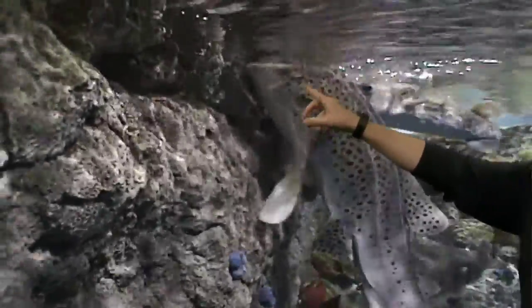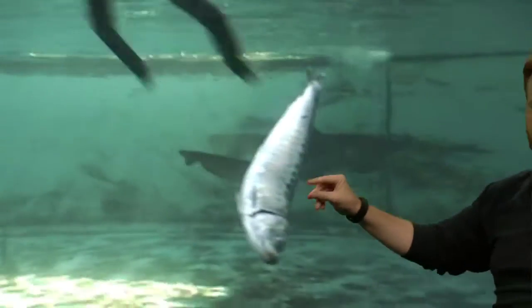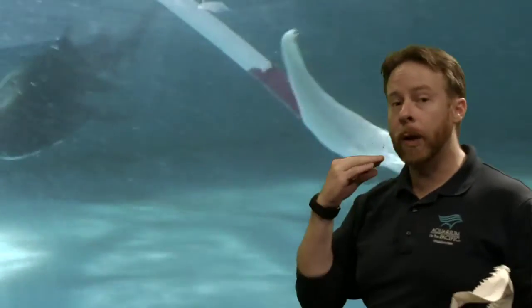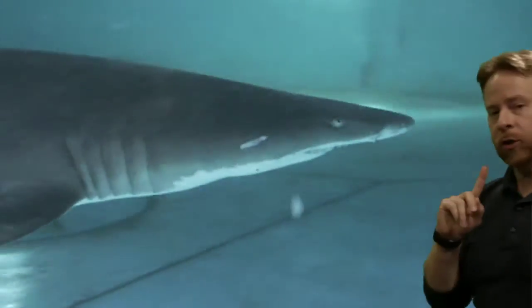So look at that. They kind of suck in their food. They actually have a really, really big sucking noise, like sucking the food. Now here's big teeth grabbing and swallowing. So shark teeth are really not made for chewing like we chew our food.